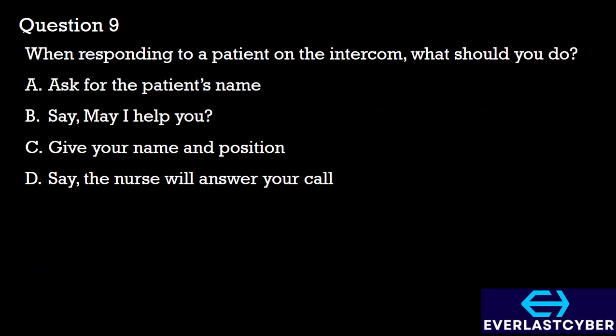Question 9. When responding to a patient on the intercom, what should you do? A. Ask for the patient's name. B. Say, "May I help you?" C. Give your name and position. D. Say, "The nurse will answer your call."